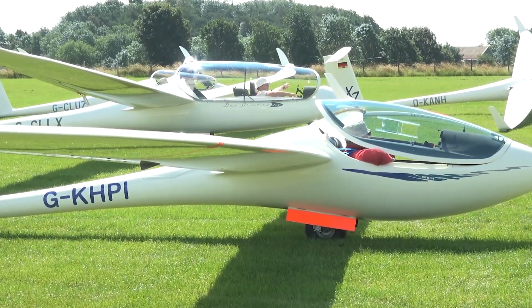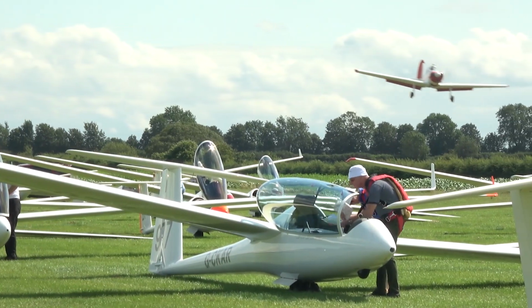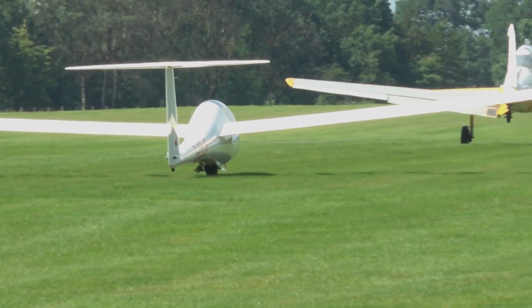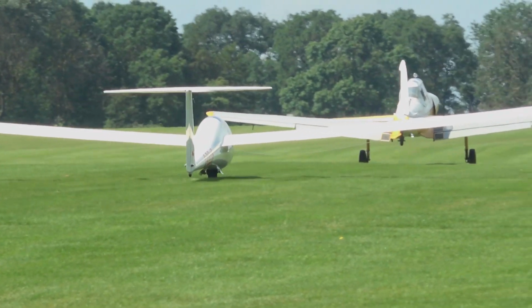On each day, there are 3 tasks of varying lengths, and the pilots fly the longest task that can be completed at the time of launching before conditions are expected to become unsoarable.